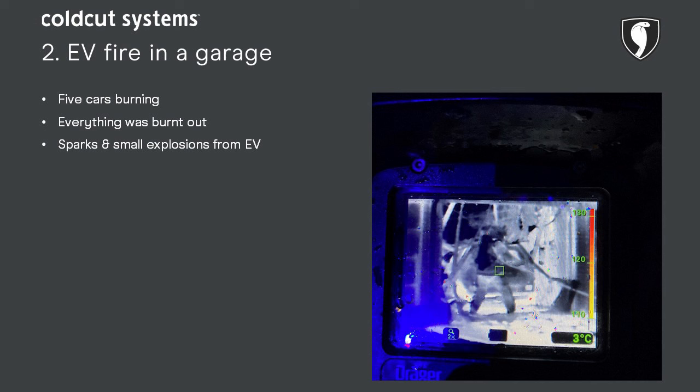When I approached the electric car, I could see sparks and small explosions coming from the rear end of the car. It was a lot of fire, heavy fire. All right, so this car was burned out totally? Yeah, from inside the car, everything was burned out. So it's just the battery case that I could see the fire.